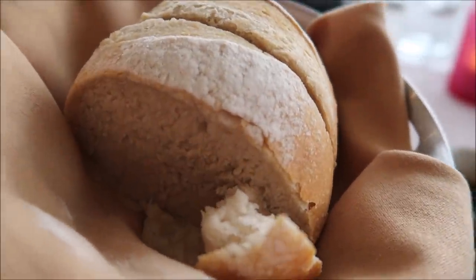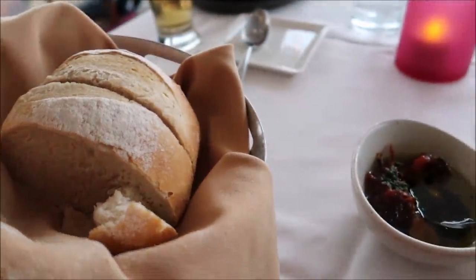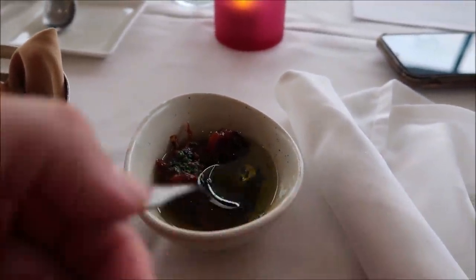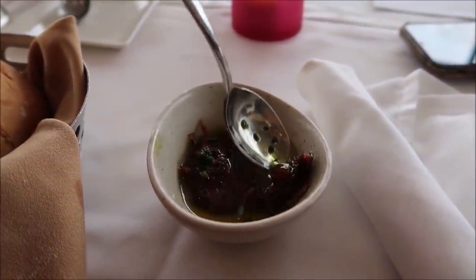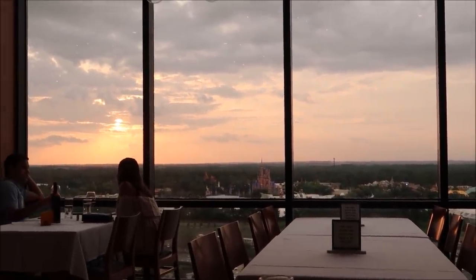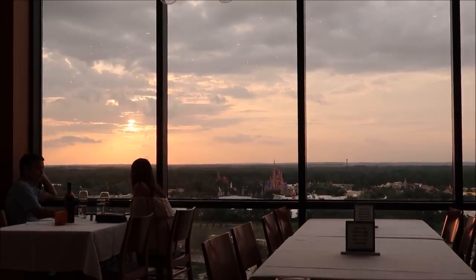Wow. It is so soft on the inside and crunchy on the outside. And that just literally is some of the best oil I've ever had. I just can't get over my view. It is so beautiful, isn't it?